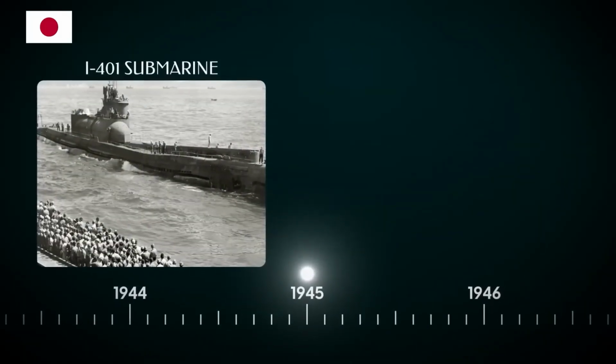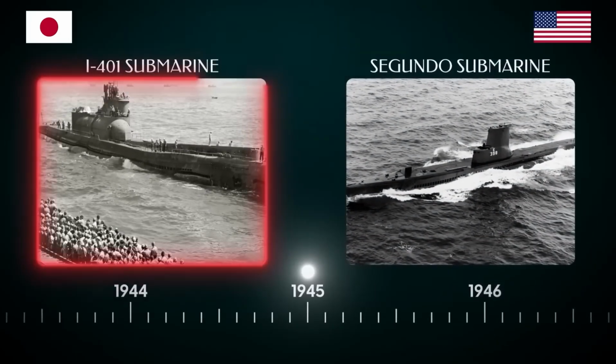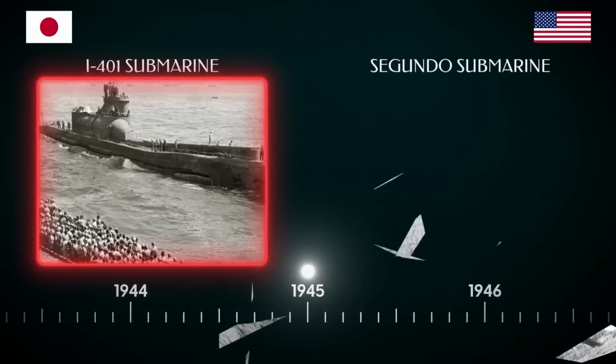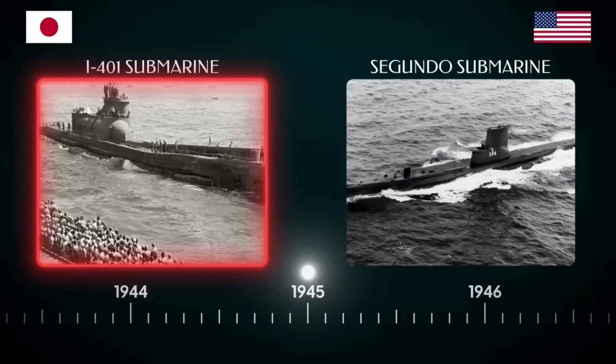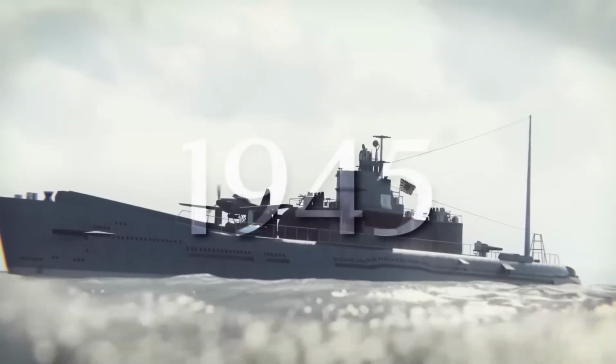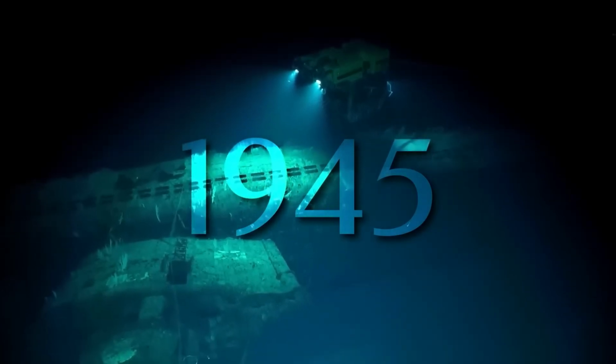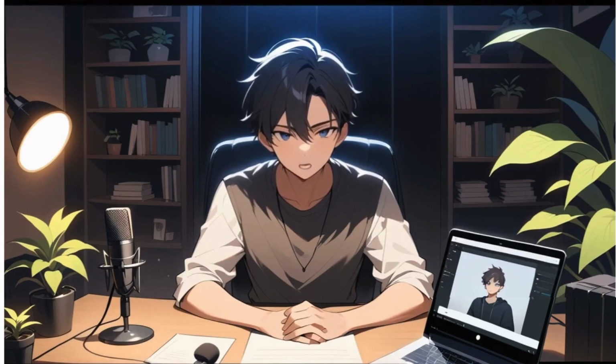Just 1 year later, in 1945, Japan's I-401 submarine and the US's Seagull submarine were face to face. Japan had the chance to destroy the US submarine in one go, but that didn't happen. Instead, the US captured this technology, and a year later, the US destroyed Japan's submarine, and this technology vanished forever. But now the question arises, why did the US destroy such advanced technology instead of building it themselves?